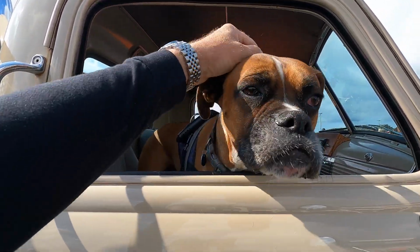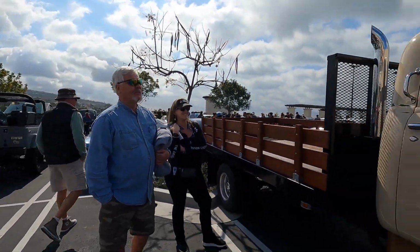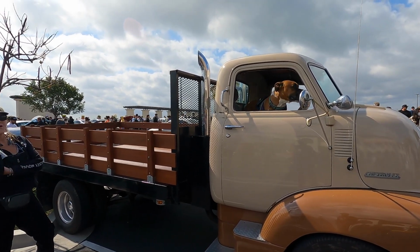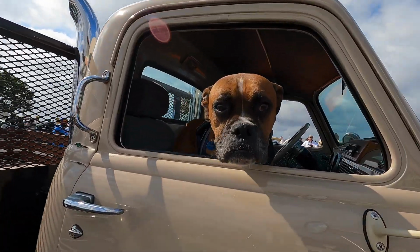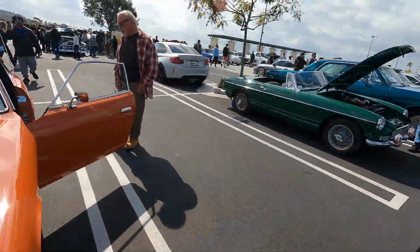Is this your truck? Hey, is this yours, guys? It's really pretty. Late 40s, early 50s, 48. Yeah, I would have guessed 48. Very cool. Now the dog, what about the dog? What era is the dog? 55. Very beautiful. Great looking truck, guys. Thanks for bringing it out.